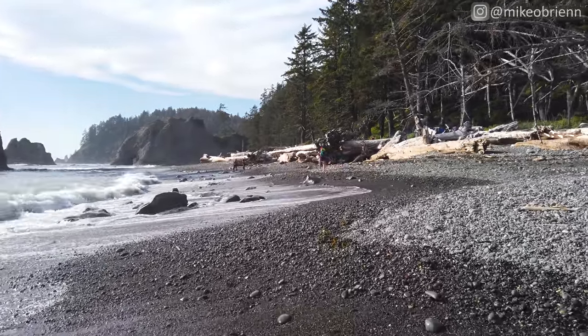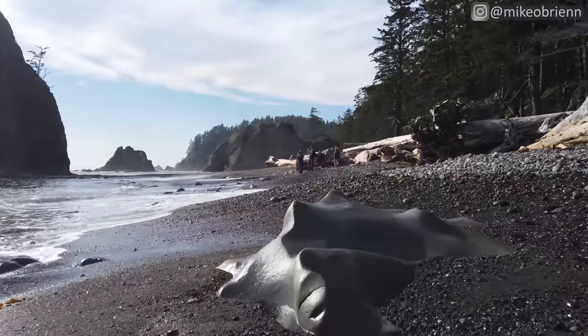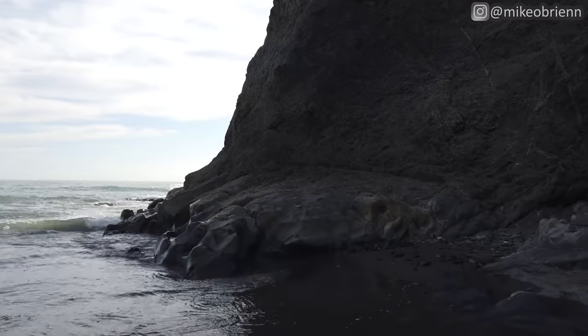Now the hike back there is pretty long if you're going all the way to Hole in the Wall, and even though it is only about a mile and a half, it is through this very soft gravel that's sort of like quicksand. It makes it difficult to walk, sometimes barefoot, sometimes with shoes, but I recommend making the walk if you can.